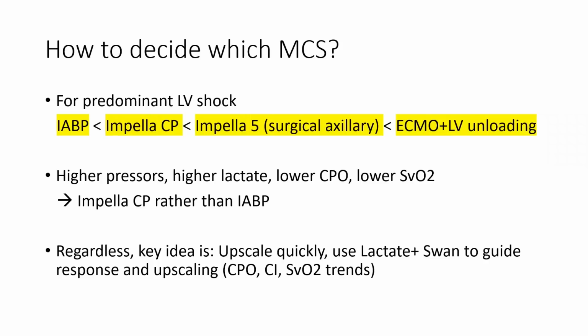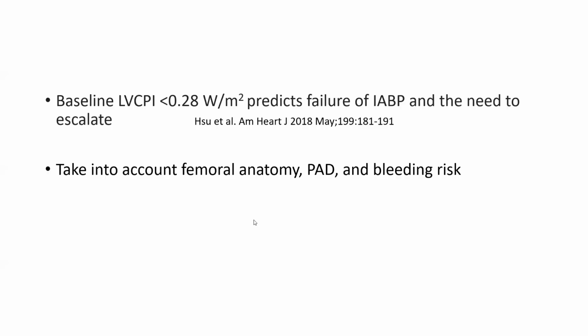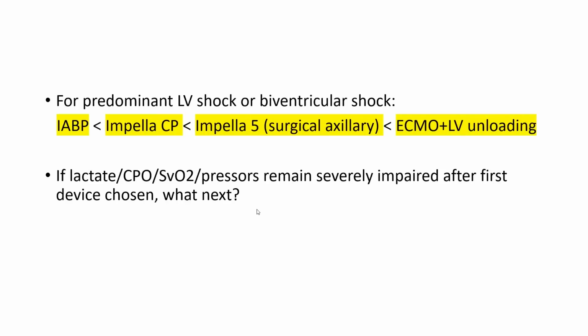For example, you have that stage E, that quick stage E. Consider ECMO upfront in that patient who is in near cardiac arrest or who is having multiple cardiac arrests, who's requiring very high doses of multiple pressors. It's probably best to start with ECMO in that patient. So stage E, you may start with ECMO plus LV unloading. The other stages, typically, it's one of those 2. So I said, for predominant LV shock or biventricular shock, you start with one of those 4 devices, typically those 2. And then you quickly follow the patient.